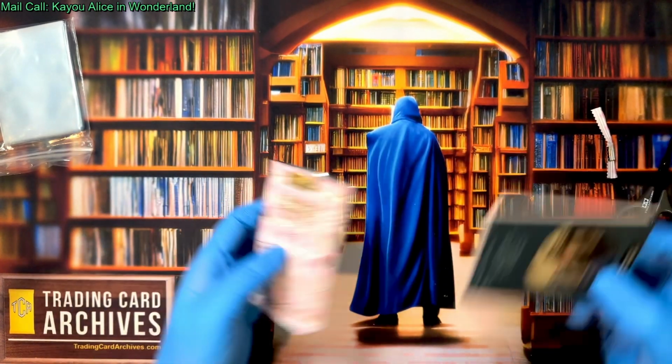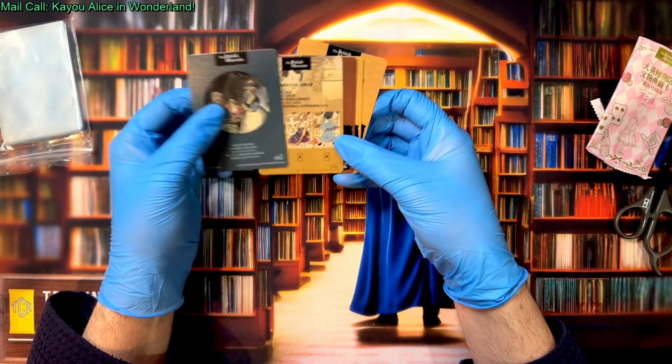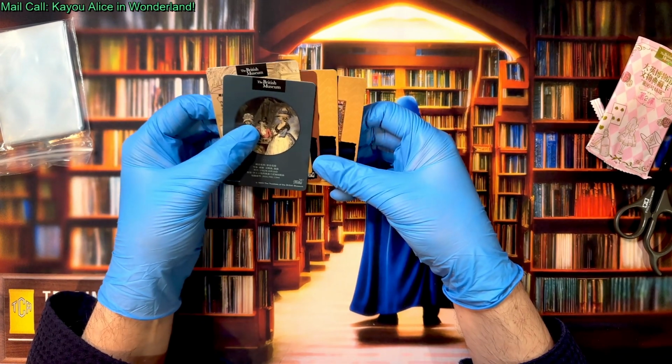You don't know this, but I love Alice in Wonderland. It's my favorite ride at Disney World. It's one of my favorite movies, and I just generally really like it.